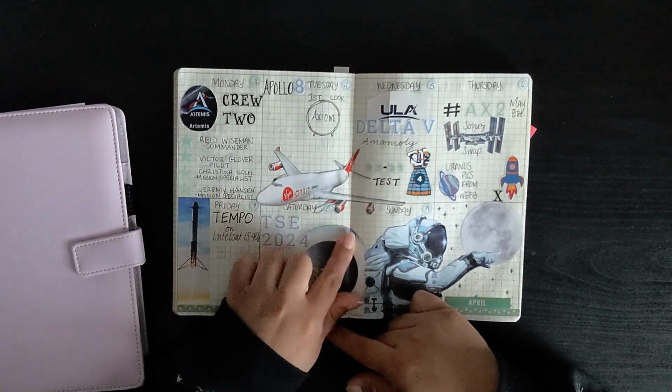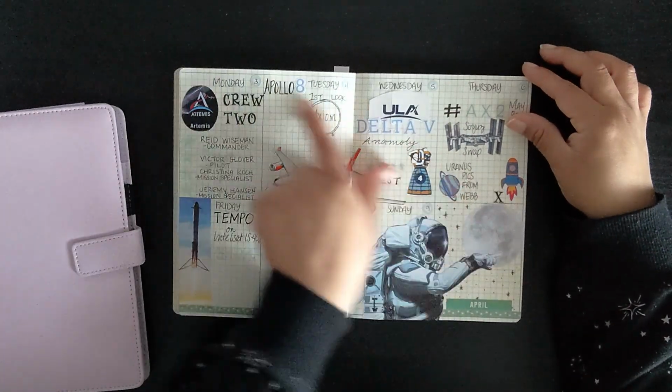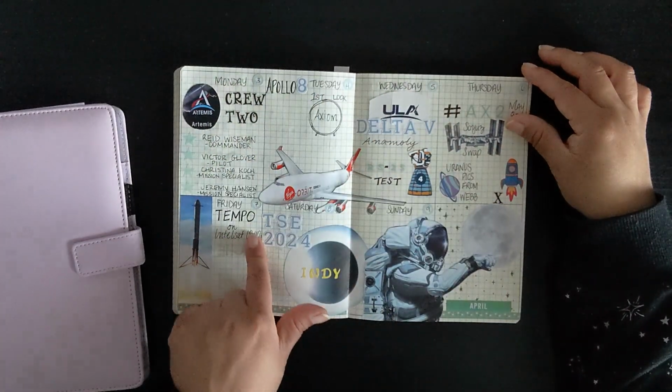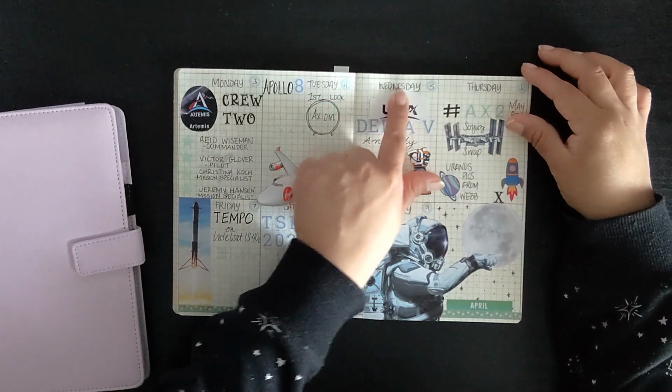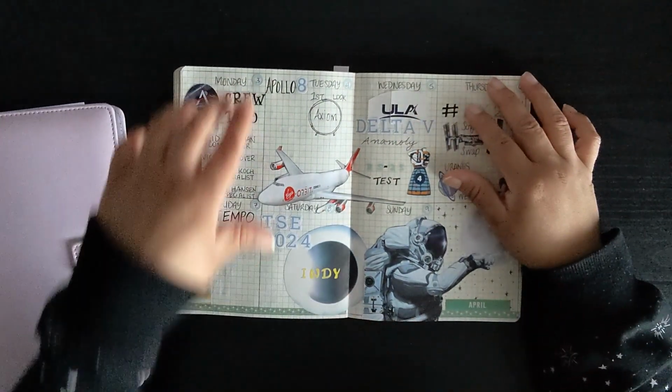So as you can see here, I'm pointing out the announcement of the total solar eclipse event for 2024 that was going to happen in Indy. And then there were other industry events that were happening that day, several announcements.